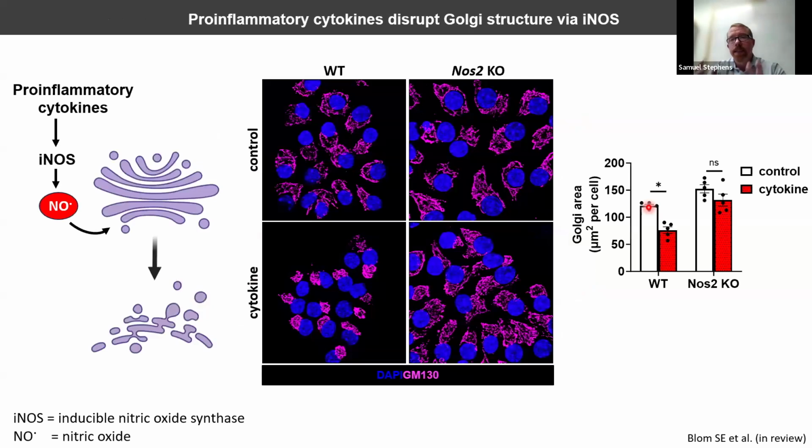So the other side of this then is the mechanism. How is this occurring? Sandra and I talked a lot about this. One of the classic actions of some of the cytokines like IL-1 beta is the activation of inducible nitric oxide synthase, or iNOS, which produces nitric oxide. And so we essentially wanted to know, is this action of the cytokines on the Golgi structure dependent on iNOS?